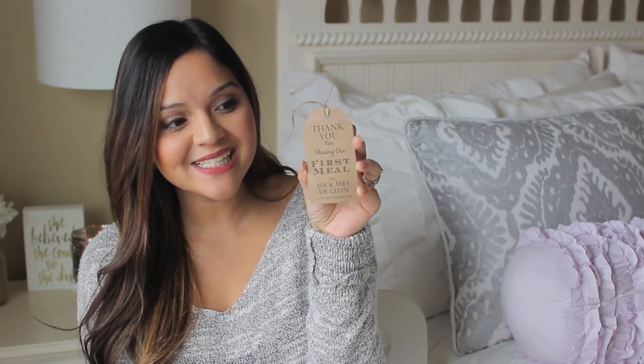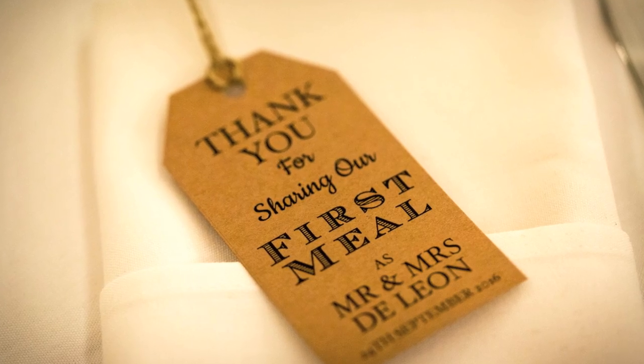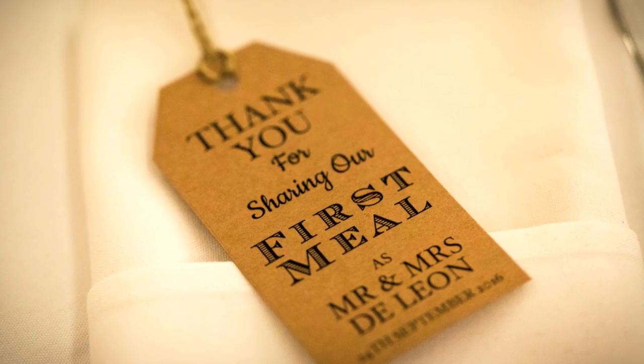And then we had the signs. Another little touch that we made at home were these thank you for sharing our first meal as Mr. and Mrs. signs that we had on the table. We had these, I think it was every other seat. One seat we had a napkin with a lavender stick, and then another seat we had one of these. My brother made these at home, and we just found some cool text. We cut them up into little tag shapes and then added some twine to them. So they were just adorable.